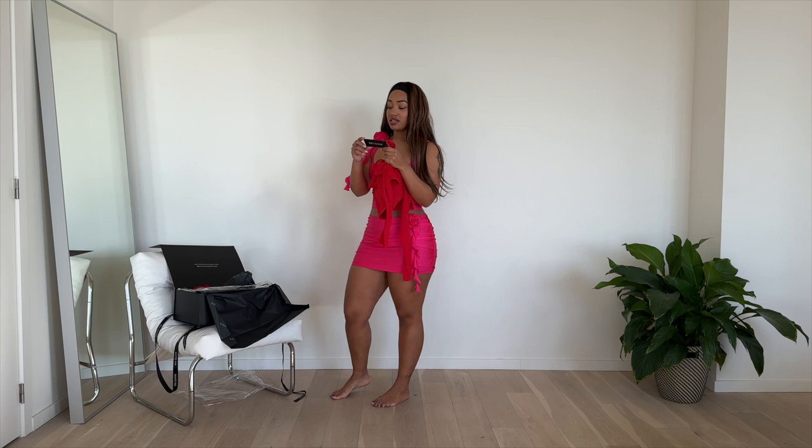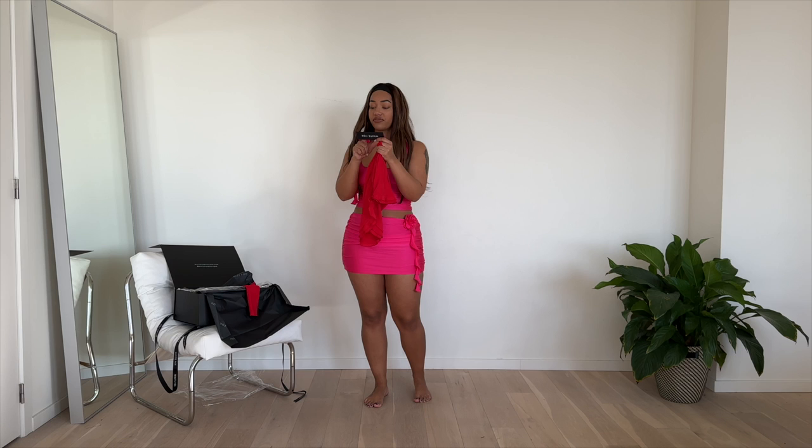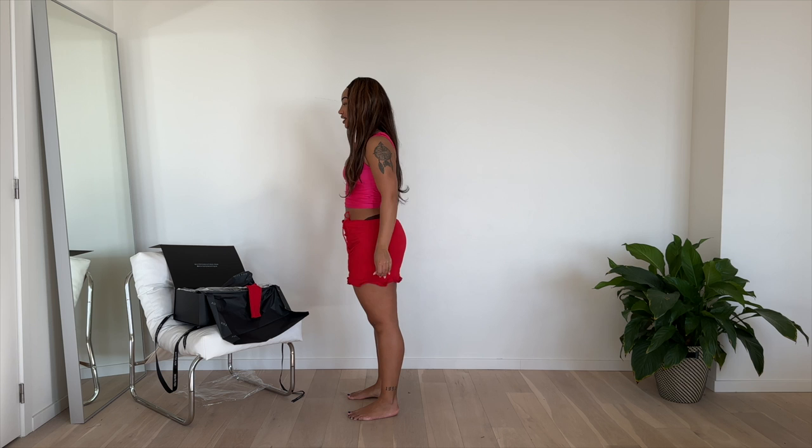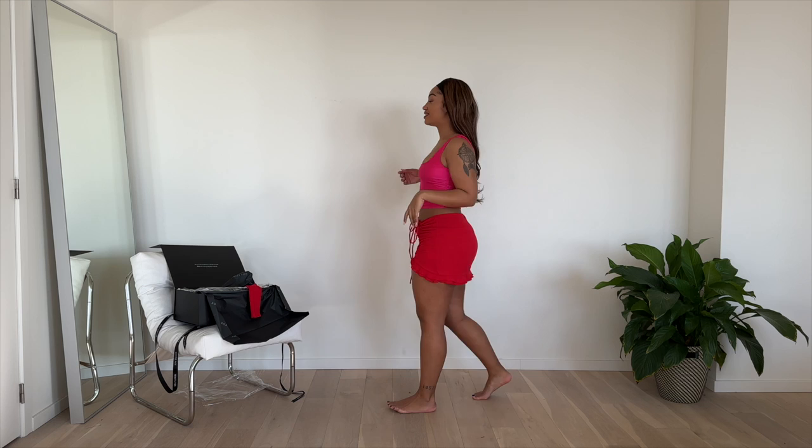And then we have the matching skirt as well. This is giving me pain. This is called the Heart of Glass miniskirt in a size large again. Okay, so with this skirt, I am actually happy that I sized up. Do you see how this would be so cute on vacation? Oh my god, this is very nice.